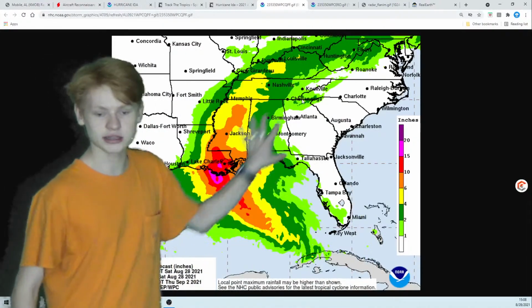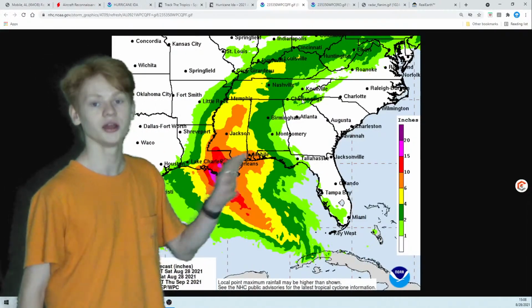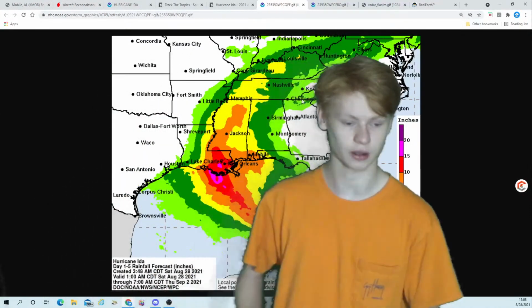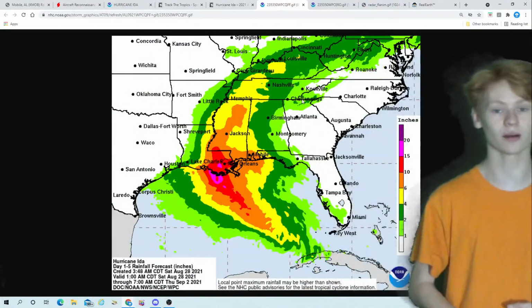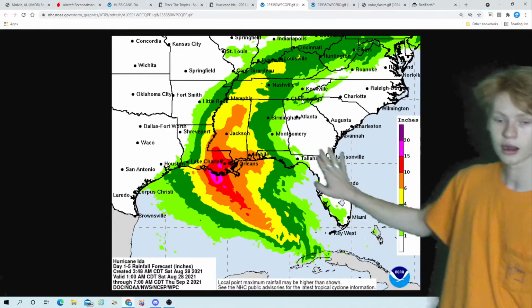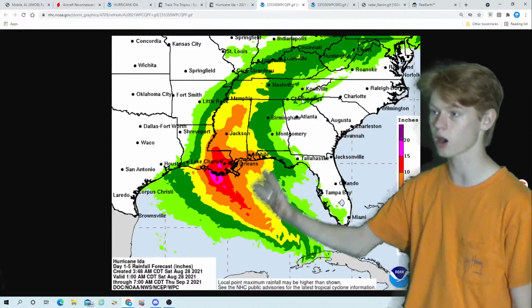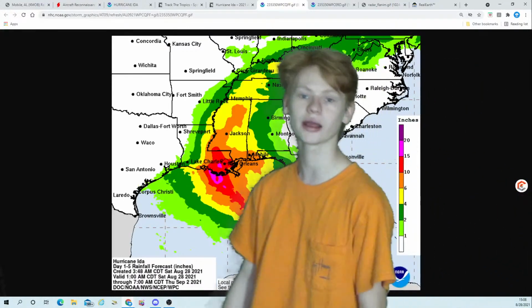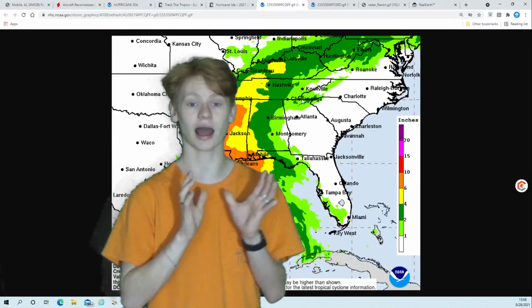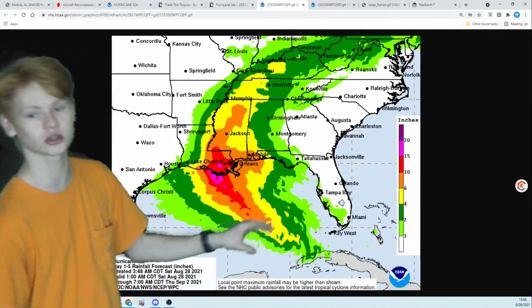But over here in this area of Mississippi and Alabama, you could also see some isolated tornadoes. That is also possible with the storm. So they haven't released their tornado probabilities with this hurricane yet. But I do assume by tomorrow morning they will be talking about tornadoes and the possibility of tornadoes east of Louisiana. So you've got to worry about tornadoes.